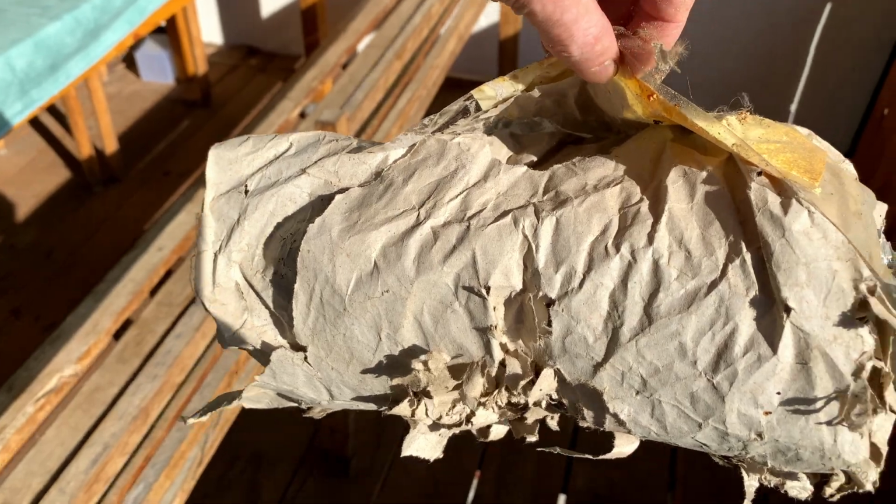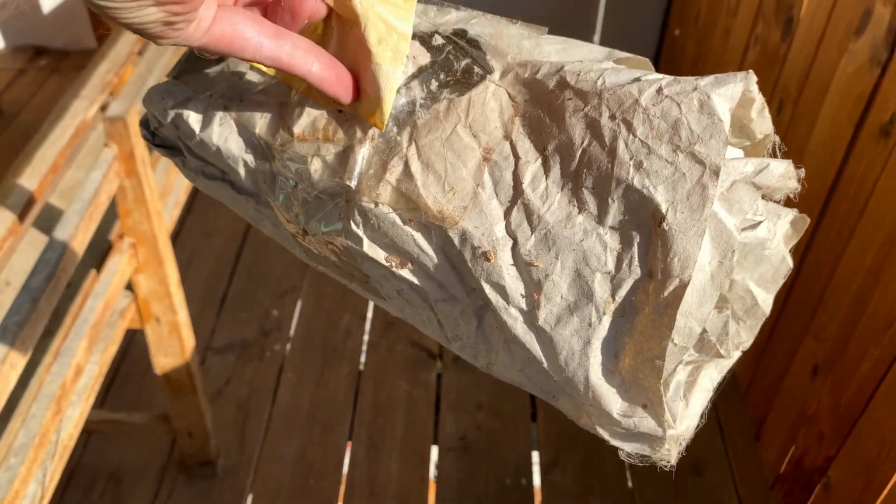Nah, I think I'm going to burn that thing. Who knows what kind of bugs are in there. So off to the oven with it.